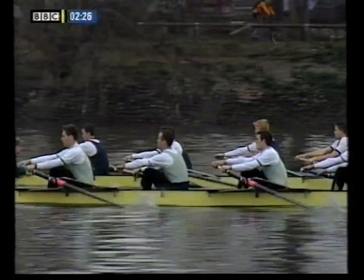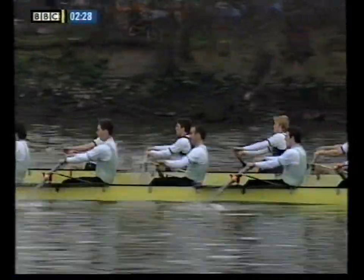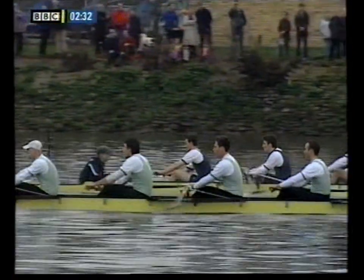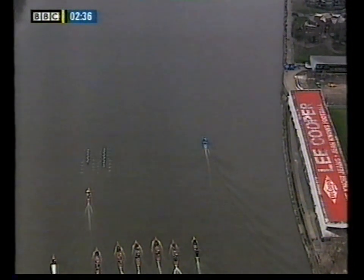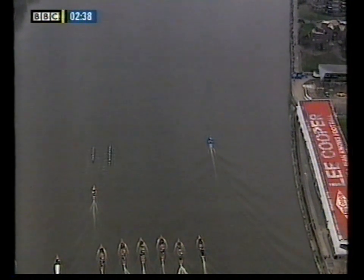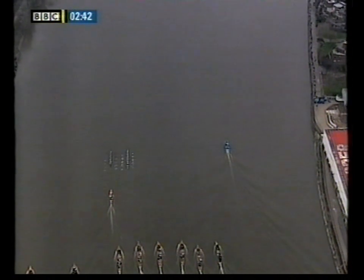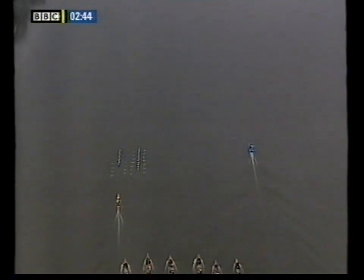I must say, the young Cox Kenelm has done a good job there because he's really had to hold his line. He was pushed very hard by Oxford Cox, and I'm amazed that they managed to stay without catching a crab there. Well, it's made a difference for Cambridge. They've now closed up that gap and may even just have their bow in front.